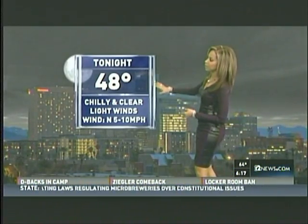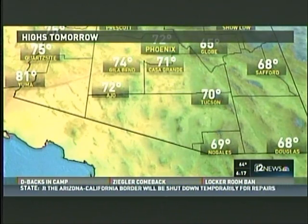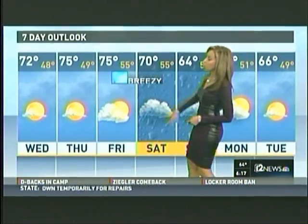As for tonight, though, 48, clear sky. Tomorrow, 72. We're back to our average with plenty of sunshine, and that will be the story for the rest of the state. 50 tomorrow, so much warmer than today. 63 in Prescott, 65 for Glen. On Saturday, 50% chances of rain.